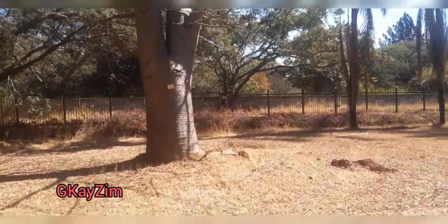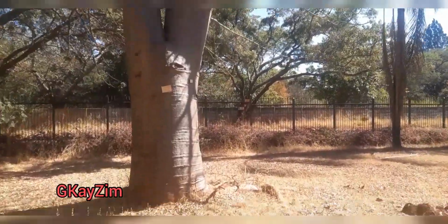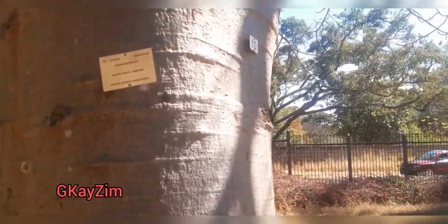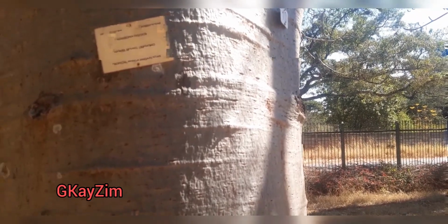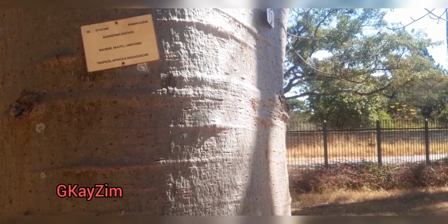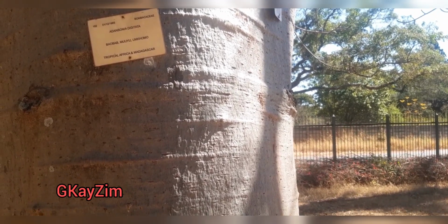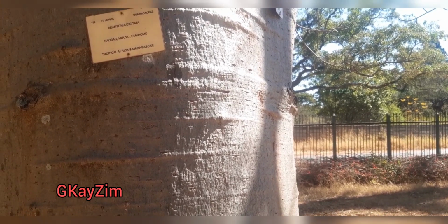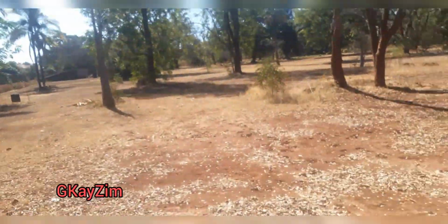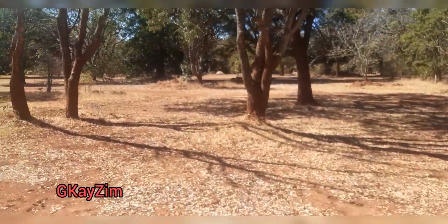So this tree number 10, it's called the Adansonia digitata, baobab, muyu. In Ndebele they call it umkomo. Tropical Africa and Madagascar, you find all these trees here. It's like a baobab. Tree number 10. Wow.